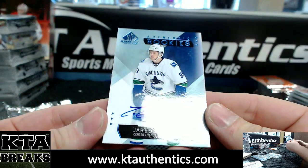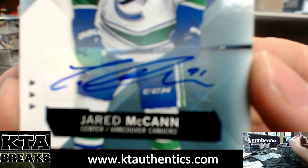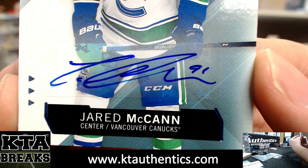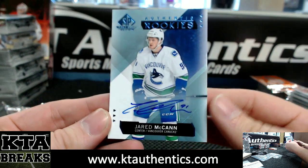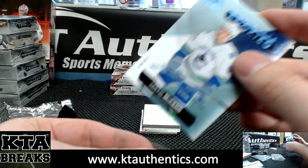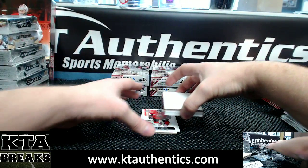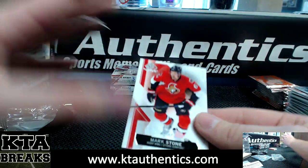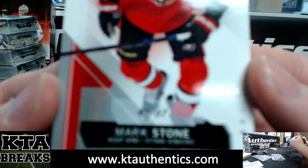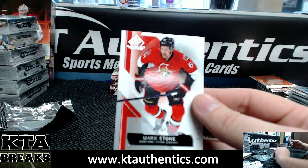We got Jared McCann. Well, let's hope it's disgusting. Jared McCann. We'll save that for the last hit. And on the back, we got Mark Stone. 46 of 61, number 2, the jersey.